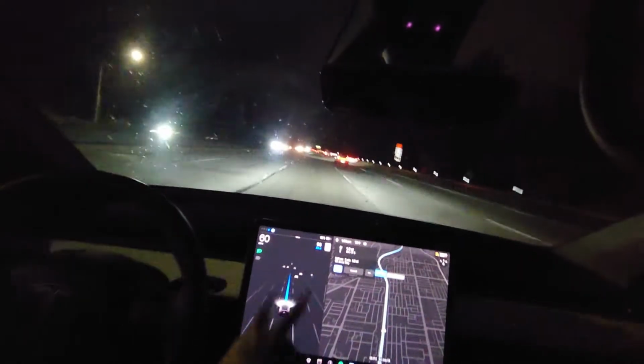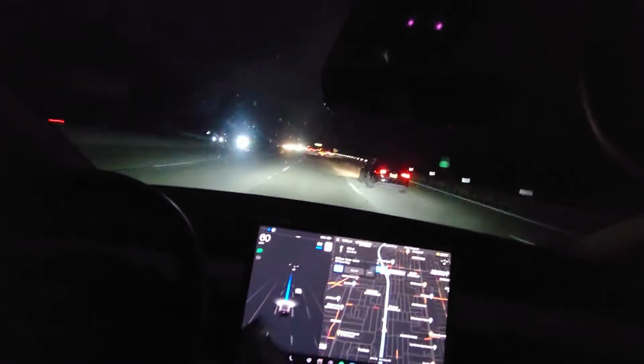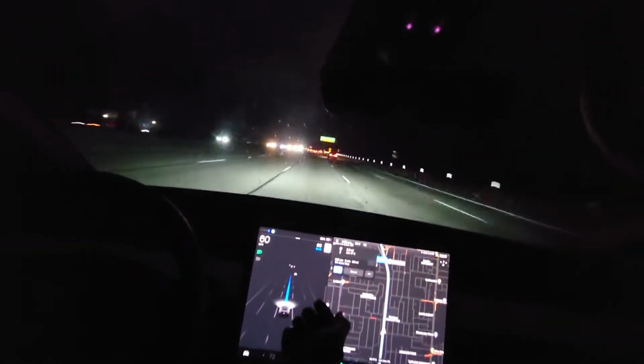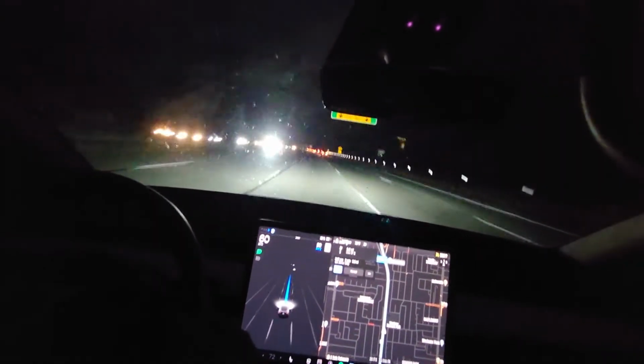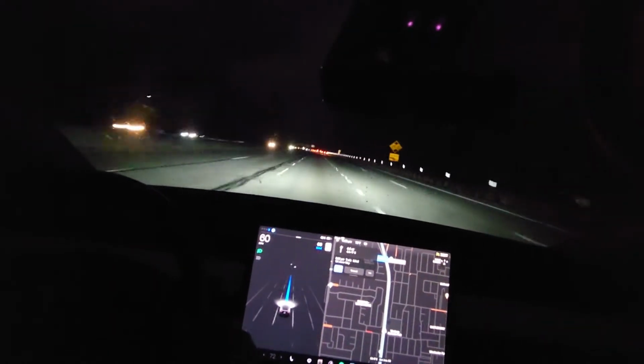So as you can see, even when the lanes disappear, the computer still sees them. This visualization is nice, because then you can see what the car is seeing, and you know if the car is going to make a mistake based on what it sees. So yeah. Or at least you have a better idea.